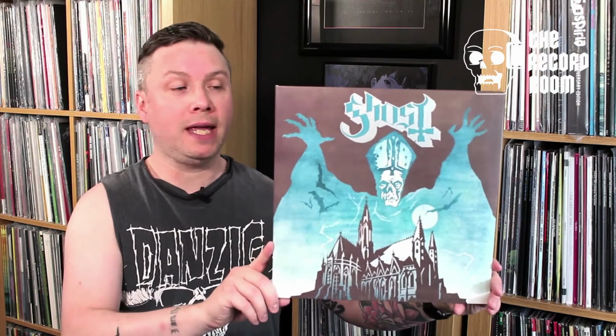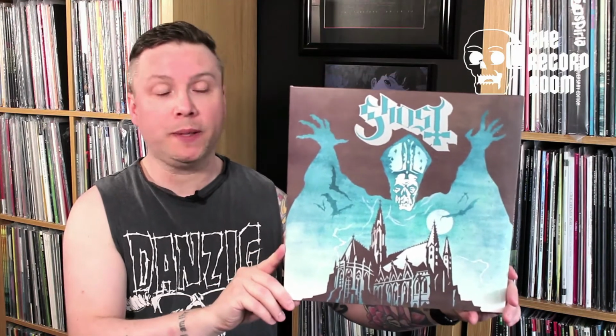And as I said before, my number 3 pick is also from the band Ghost as well, but this time it's actually a copy of their debut LP, Opus Eponymous, which was released by Rise Above Records in the UK.